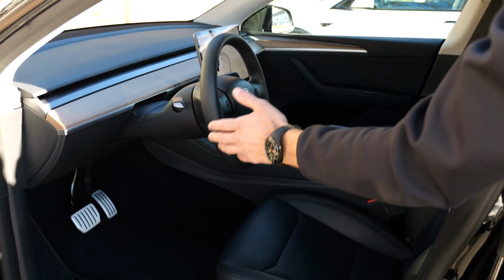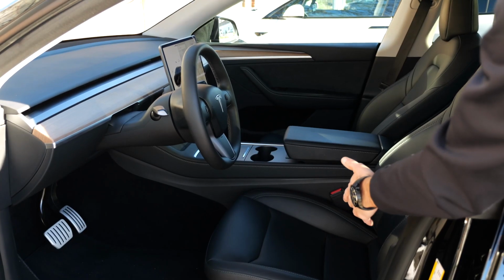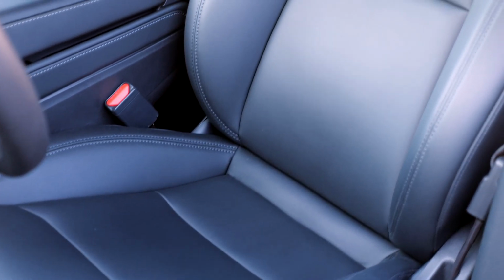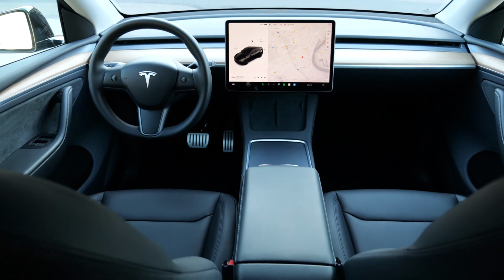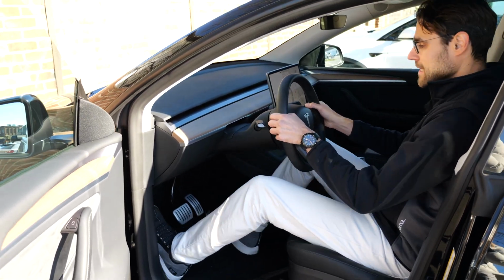And then minimalism is the theme of this interior, steering wheel just with the two buttons. And then here the seats, look at them, they are pure leatherette, either here in black or white is also possible. So the whole interior is animal free. That's where Tesla is also among the leading brands indeed.